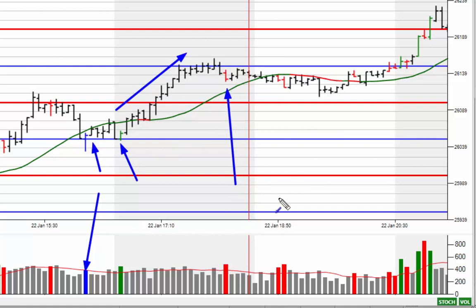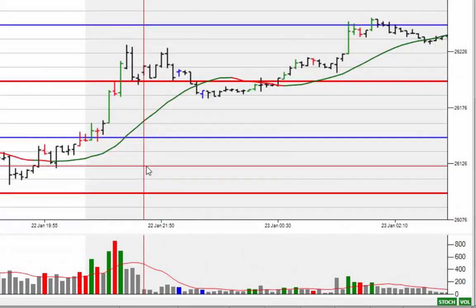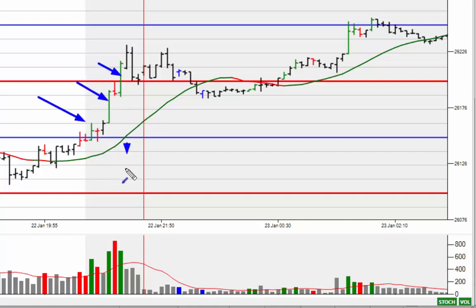A bit of profit taking after this, and the same here. Market back above the 20 bar average, but a bit of selling there too. And then, as you'll see on the overnight, let's just keep pumping this market higher. You can see the buying there. There's profit taking in between, and in particular this one, a lot of selling pressure.